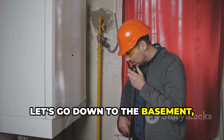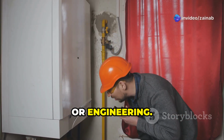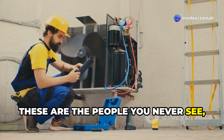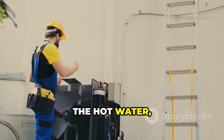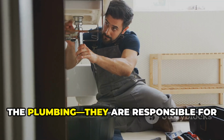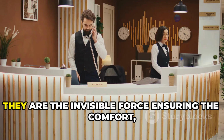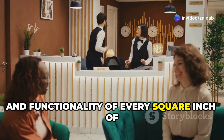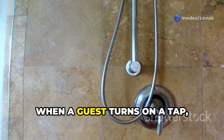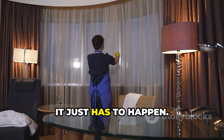Finally, let's go down to the basement, to the department that works in the shadows, maintenance or engineering. These are the people you never see, but you'd notice immediately if they weren't there. The air conditioning, the hot water, the lights, the elevators, the plumbing, they are responsible for keeping the entire building from falling apart. They are the invisible force ensuring the comfort, safety, and functionality of every square inch of the property. When a guest turns on a tap, they expect hot water. They don't care how it happens, it just has to happen.